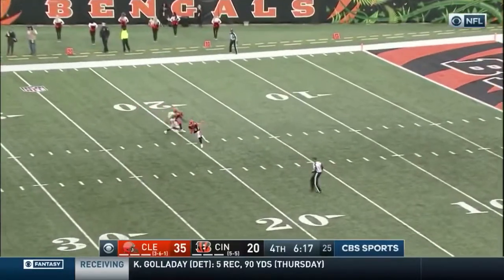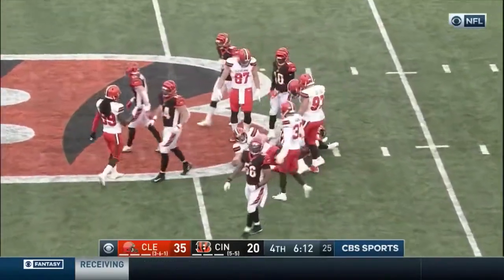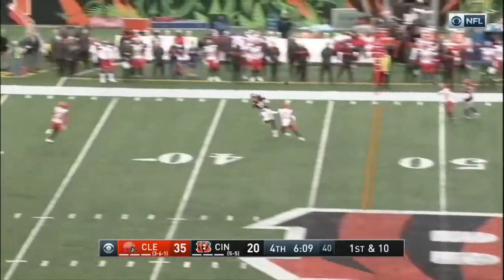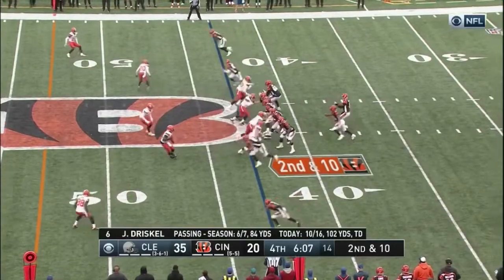At the 22, hang time of 4.1. Finding a seam and good position. Tackled by Hewlett. He's led them for 13 unanswered points. 1st down and 10 after the punt. And what a... Well, it was dropped right there by Tate. And came back in the 4th quarter.